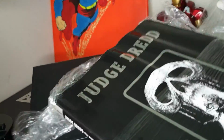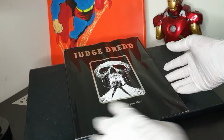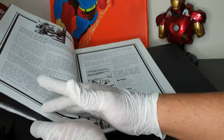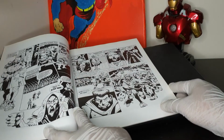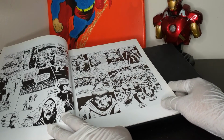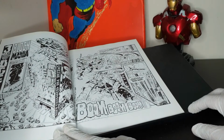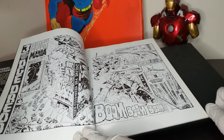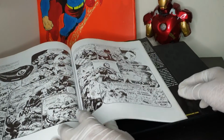So here we go. Yeah, here comes the cover. Nothing a little iron can't fix. That's a dust jacket. Off you go. Beautiful book. Mike McMahon. Black and white. Somehow black and white books improve your focus, and you have to focus a little more than colored comic books. Look at this. There he is, Dredd.